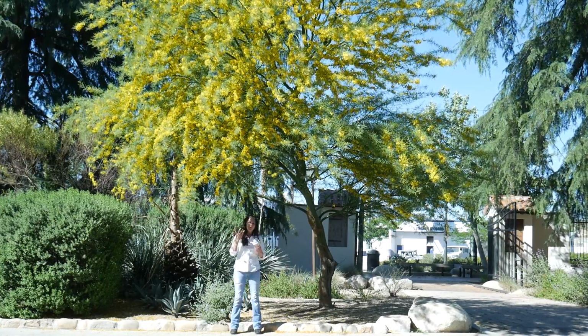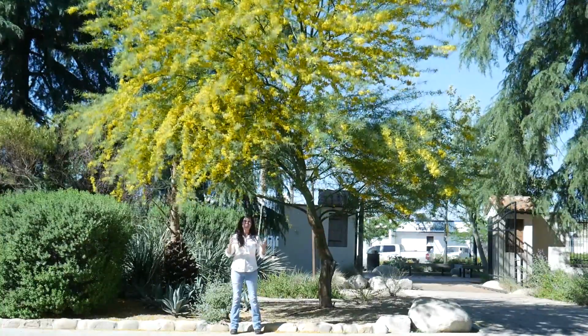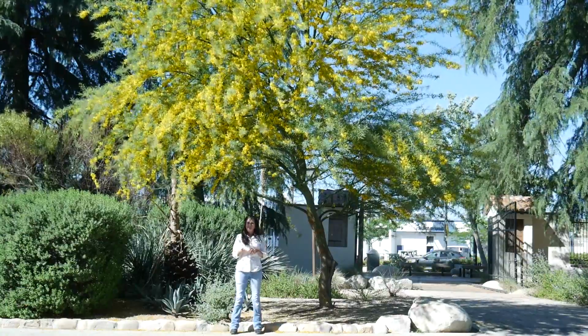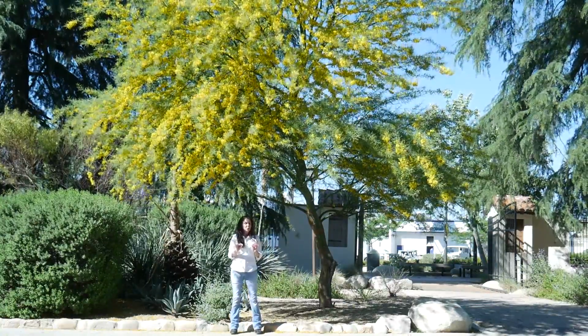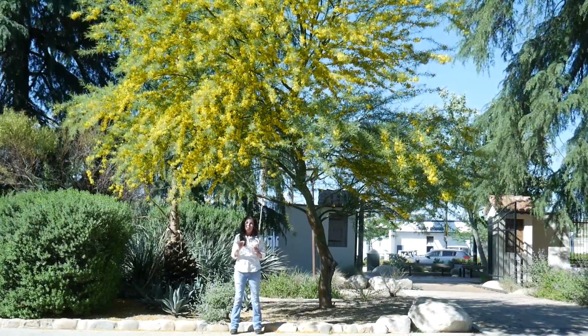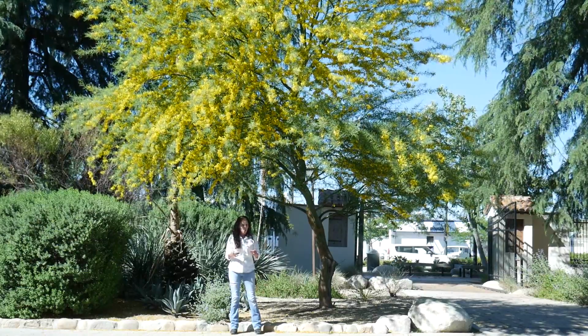It does allow filtered light to come through, so it's not considered a heavy shade tree. Beautiful. It brings the bees, the birds. It's very drought tolerant. And it has no thorns. Now, if you're going to choose this tree for your backyard, make sure it is the Desert Museum species, because all the other species of the Parkinsonia do have thorns.